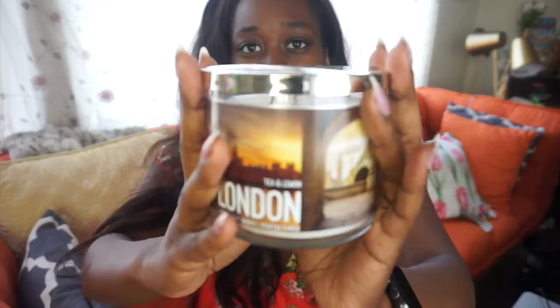So the first one here is London. And I love this scent. I feel like this scent varies from year to year that it comes out. I have 3 editions of these. In prior years, they used an English tea leaf scent. This year it just says tea. Yeah, it says perfect afternoon tea, sparkling sugar, and lemon zest. So this year to me smells more like iced tea.